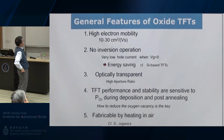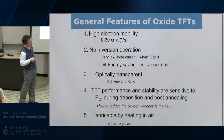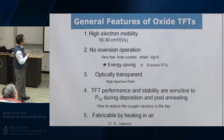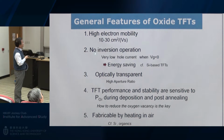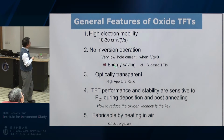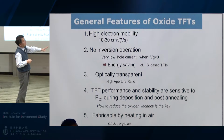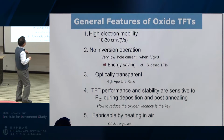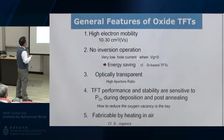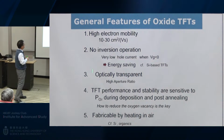Okay, this is the general feature of the oxide TFT. The maximum mobility for stable operation is maybe 30. So 50 is not so easy. It has no inversion, and the operation is always n-type, so band PN inversion doesn't occur. This is favorable to reduce energy consumption. This is totally different from silicon LTPS. LTPS is bipolar, so when the gate voltage is reversed, the p-channel operates, so the energy consumption is not so small for LTPS. It is also optically transparent, and this is very important.